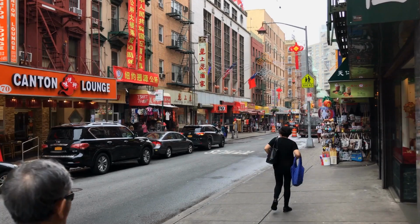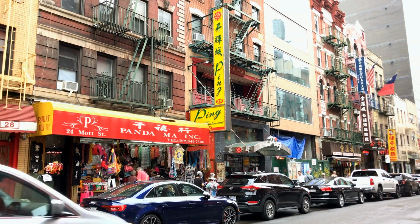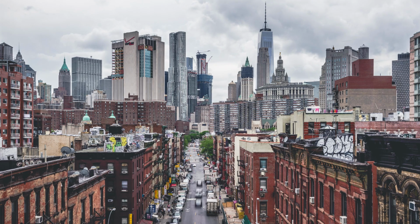When you think of neighborhoods in New York for the best cheap eats, Chinatown always comes up. Even in Manhattan, and Chinatown is surrounded by some extremely expensive neighborhoods.